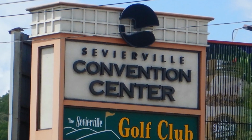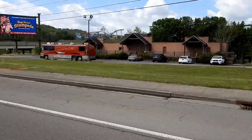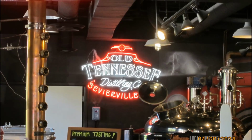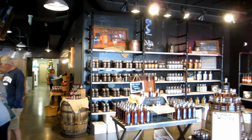Sevierville is about 10 miles south of the campground, and it's filled with touristy type stuff. But we passed up the water park and instead opted for something just a little bit stronger at the Old Tennessee Distillery. Oh, what you got there, Jill?